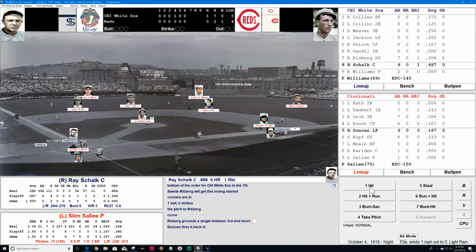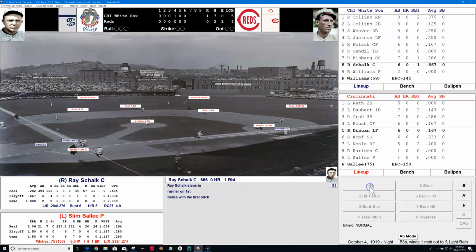Schalk, not that great a punter, kind of average. I think, but Schalk, though, is 2 for 2, so I think you let him swing. Risberg on it first. Here's the pitch from Slim Sally. Hits a fly ball down the right field line. Neal's got it. Makes the grab, 1 out.